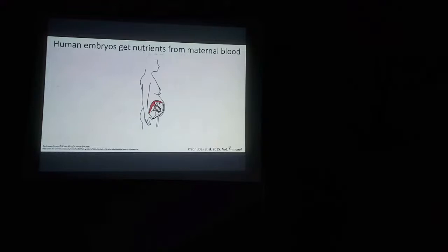Okay, so I do want to come to humans, because I think that human pregnancy is really interesting, and it's actually pretty special what humans do. So humans, like other placental mammals, like dogs and cats and cows and deer, things like that, they get nutrients from the mother's blood. So they are in the uterus, and they're getting nutrients from the mother through a special organ called the placenta, which develops during pregnancy.